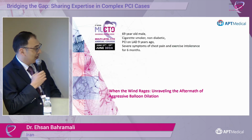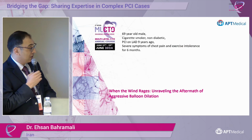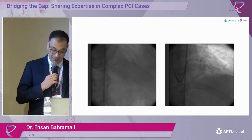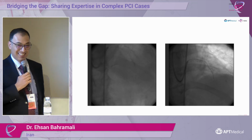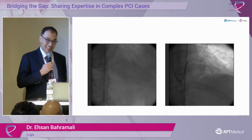The other case is pretty much the same in terms of doing the angioplasty. Can I ask a question? Yes, please. With the first case, it's amazing that you managed to get to the LAD. In fairness, this is a very complex case. The only thing, why didn't you just stent the Lima to LAD?